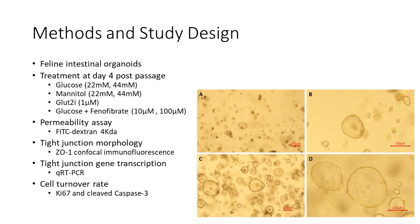Our readouts were also pretty simple. The first thing that we looked at was a permeability assay. If you want to look at the details of that, we recently published a cow intestinal organoid paper where you can find all the details of the way that we look at that. We looked at the permeability with an FITC-dextran assay. We then looked at tight junction morphology, looking specifically at ZO-1. And then we did some RT-PCR, targeted PCR, and also we looked at cell turnover.